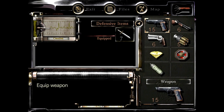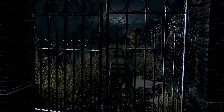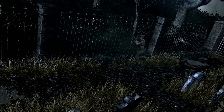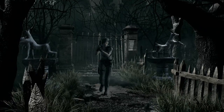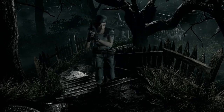Oh! Greetings, friend. Peace out, dude. I'm just gonna run past this area because I actually don't need to come back to this area again until, like, ever. I just needed him to be out of the way. I think, do we have more guys to fight over in this area? I don't think so. It's just those two.